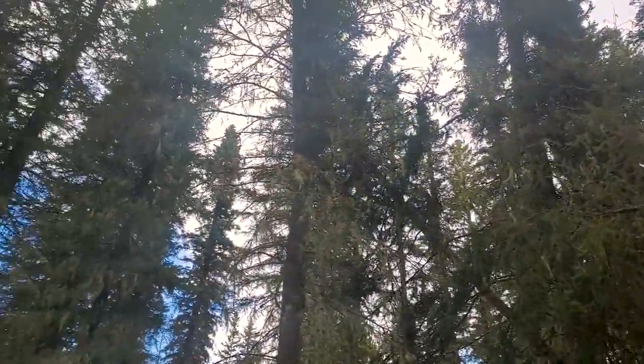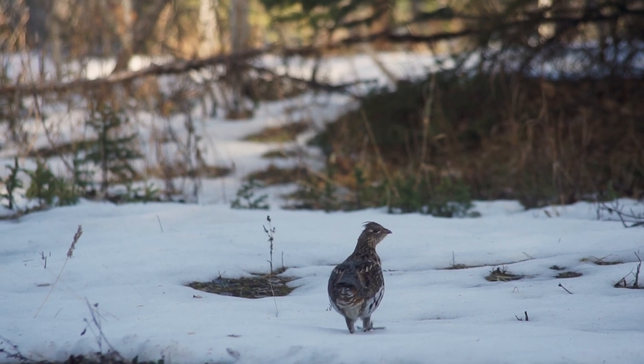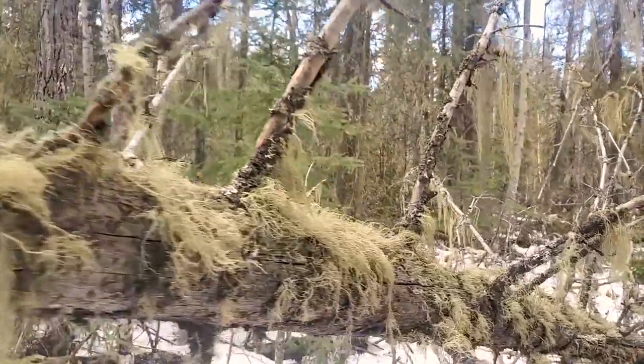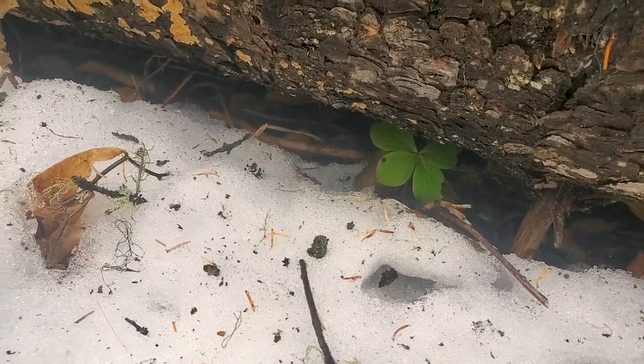We didn't get a lot of Chinooks last year, but this is early too. So things are looking good. I know we're going to get some more dumps here, but in the meantime, I'm still getting wood. This plant hiding from the snow, it's still green.